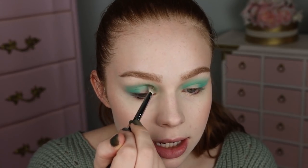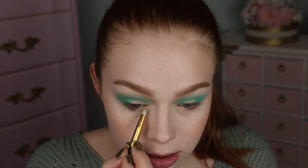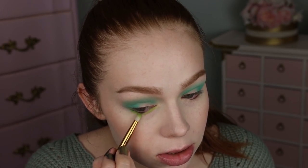I'm torn because part of me loves the whole minty vibes, but I also really want to use this shade right here called Pistachio. So maybe I'll put that on the lower lash line. Again, everything is building and blending really nicely. All right, so I'm going to take Pistachio because I just can't help myself. It looks like such a pretty green. And I'm going to pop that along the entire lower lash line. Again, it looks a bit more pastel on my eyes than it did swatched.